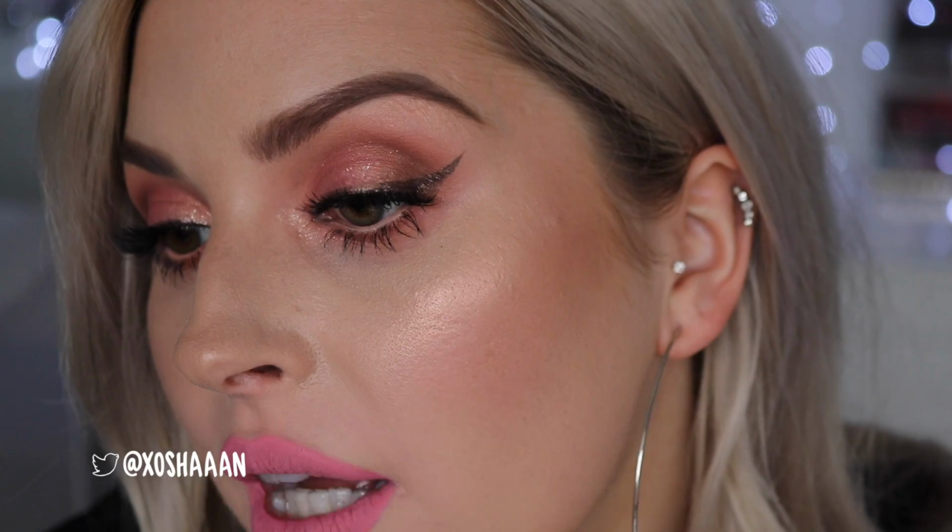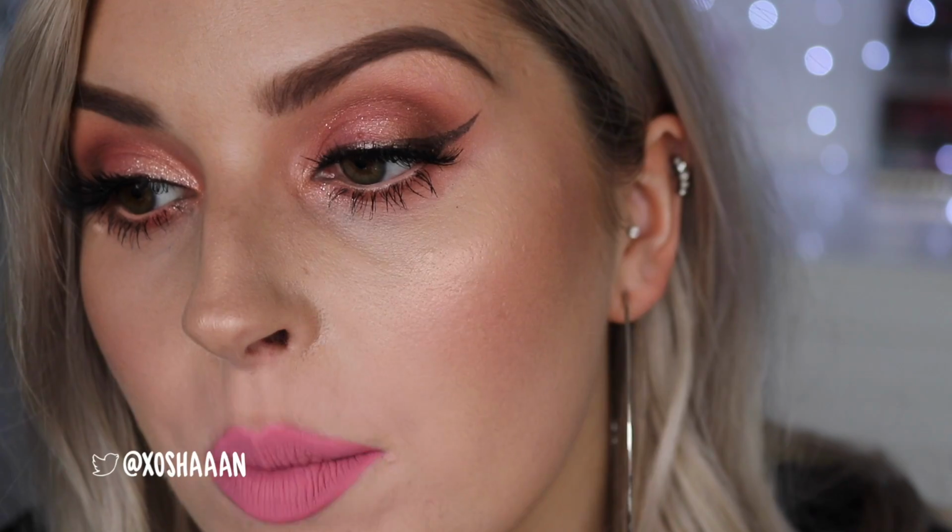Oh, actually, one thing I have to say, it looks like it's kind of melting around my nostril a little bit. Okay, so we've got the dark lighting going on. Under my eyes, it hasn't creased too badly either, considering it's such a creamy, thick formula. I'm actually quite surprised it hasn't creased more than it has. This kind of creasing would not bother me at all.